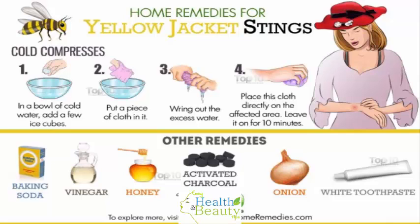However, yellow jacket stings may lead to severe allergic reactions in some individuals, causing symptoms like difficulty swallowing, slurred speech, confusion, weakness, difficulty breathing, tightness in the chest, swelling of the tongue, vomiting and fainting. If you experience any of these symptoms, seek medical attention immediately. With quick treatment, the symptoms of mild stings tend to subside within 24 to 72 hours.